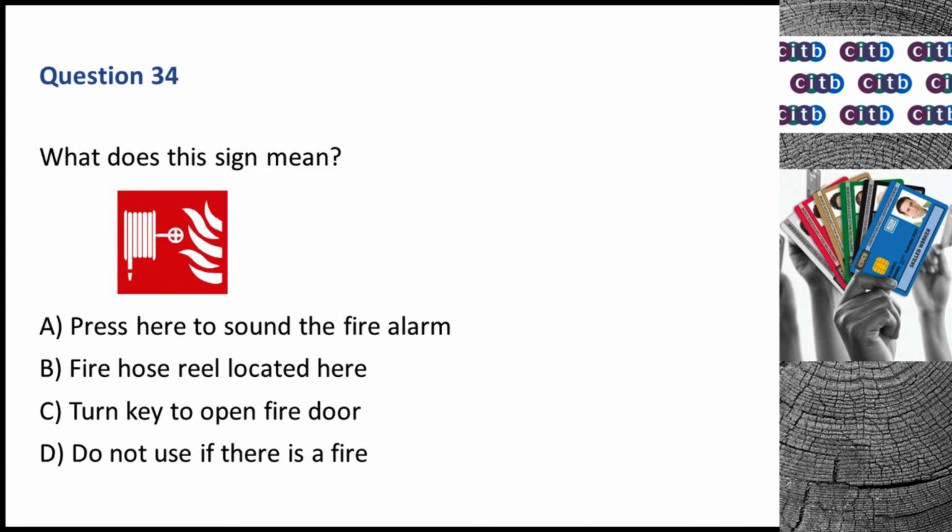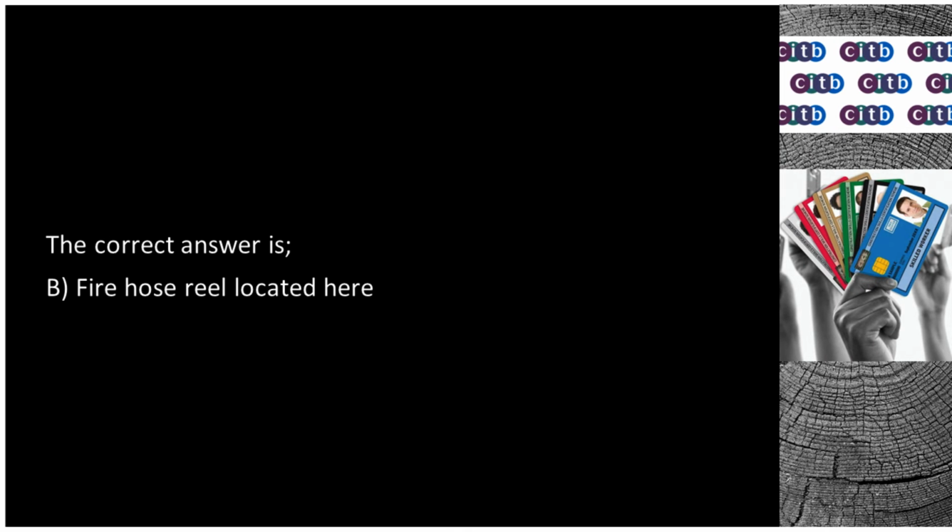Question 34. What does this sign mean? A. Press here to sound the fire alarm. B. Fire hose reel located here. C. Turn key to open fire door. D. Do not use if there is a fire. The correct answer is B. Fire hose reel located here.